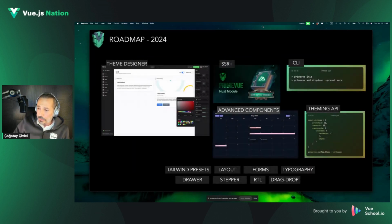And there's also a free template called Sakai, from one of my favorite games, Ghost of Tsushima. It's Jin Sakai. That's the name it comes from. Sakai is a free template. We will provide more free templates and blocks in the future as well.